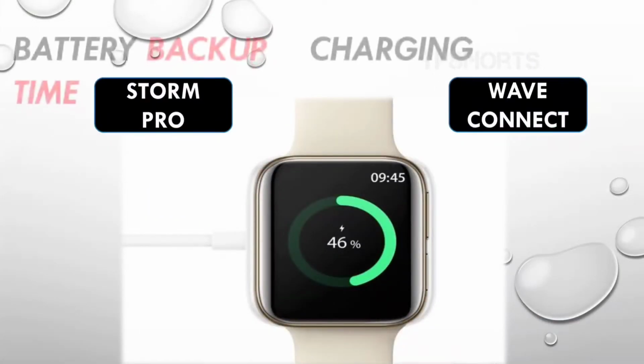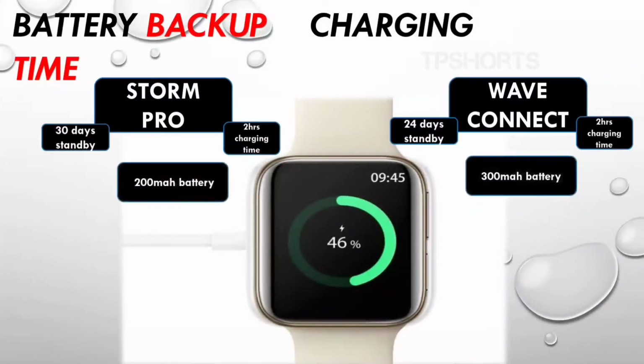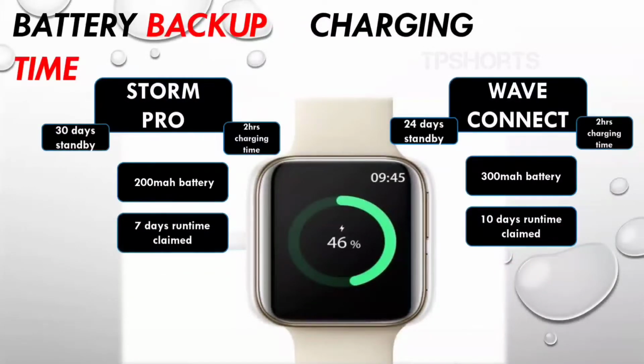So if we talk about battery backup and charging, the battery capacity of Storm Pro is 200 mAh as compared to Wave Connect, which has 300 mAh capacity, that is bigger. Many of you will ask why Wave Connect has a larger battery as compared to Storm Pro. Storm Pro has an AMOLED display, that's why we can include a smaller battery with a higher runtime. So Storm Pro is better in comparison to Wave Connect.